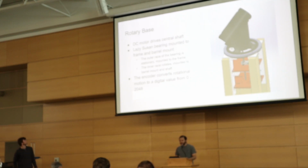So this is my rotor base design. As you can see in the center, there is a shaft which drives the inside ring of the lazy Susan bearing, which is shown. The inside of the lazy Susan bearing rotates the barrel to designated angles we need to fire at. The outside of the lazy Susan bearing is mounted to the frame, so it remains stationary throughout.